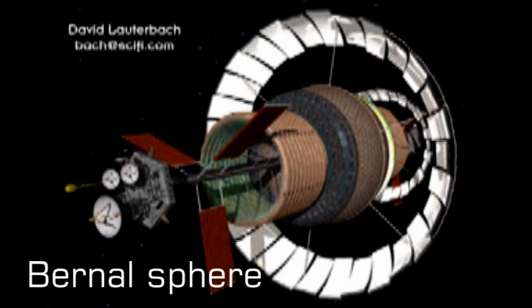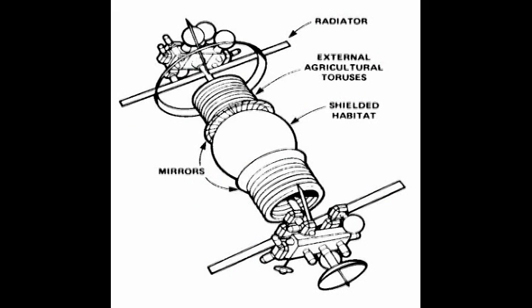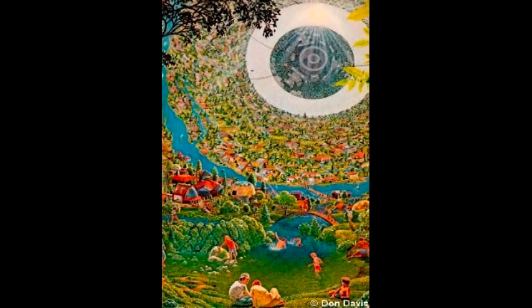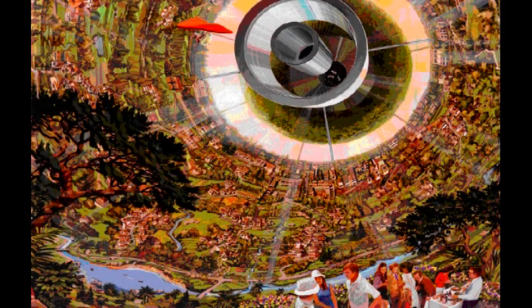The Bernal sphere is a hollow rotating sphere, landscaped like an inside-out planet, which provides a variable gravity environment. At the sphere's equator, the inhabitants would experience a full Earth gravity, but the closer they are to either axis, the less gravity they would feel. And then there's the novelty of seeing people walking upside down above your head.